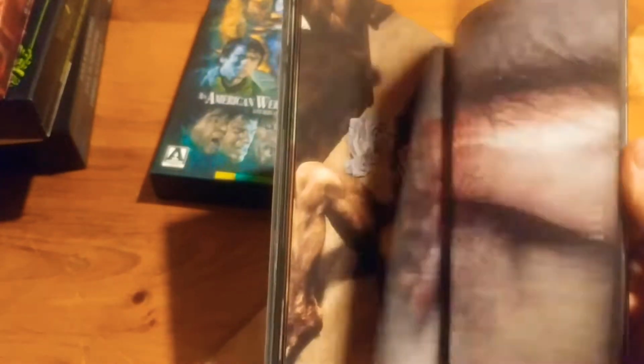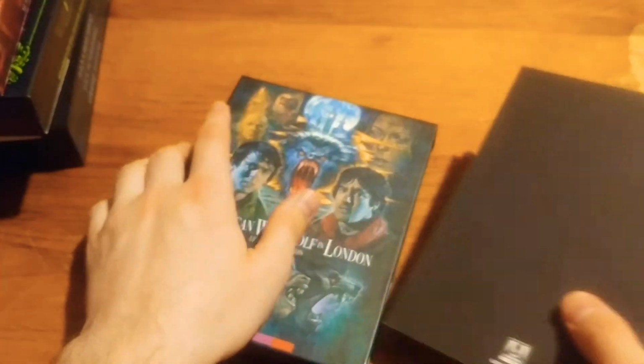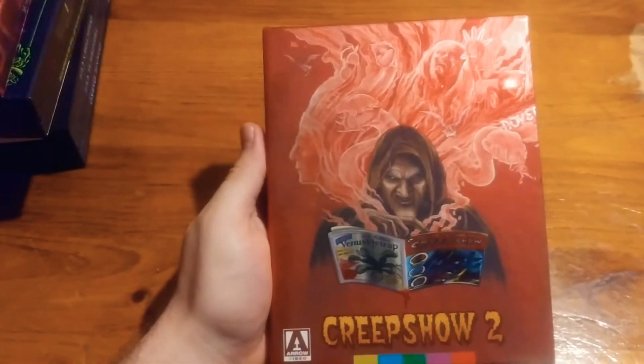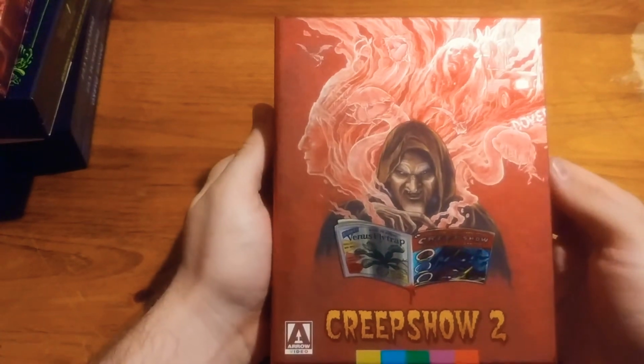Again, very thick book. Yeah, lots of extras, as you see. These limited editions have the most amount of extras from Arrow. Creepshow 2. Now, I do have Creepshow, but from Scream Factory, not Arrow. And yeah, Creepshow 2, it's good.